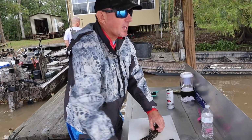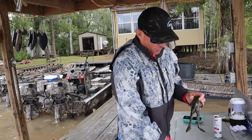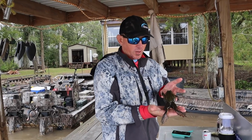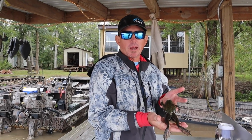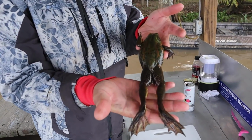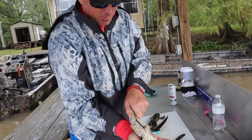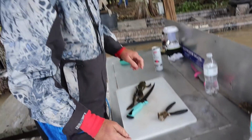All right, so I'm gonna show you how I clean a frog. We've already seen KP clean one. Now, the difference between a Florida bullfrog and a Louisiana bullfrog is about 7 pounds. Like, this is a nice frog at home. They do get a little bit bigger. He said though we didn't even get a big one last night, and they're, I mean, mega giants.